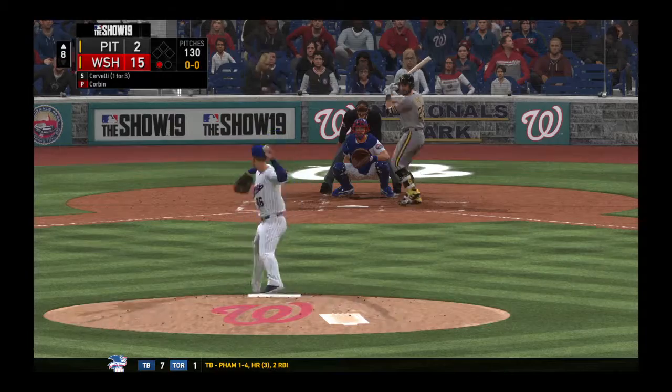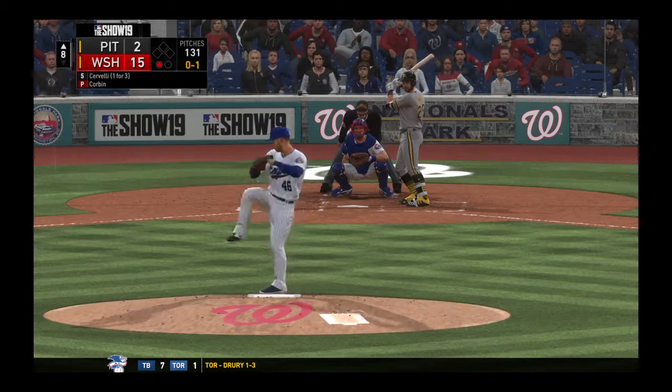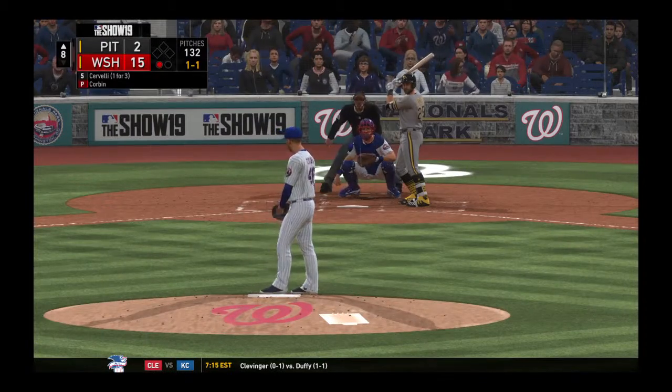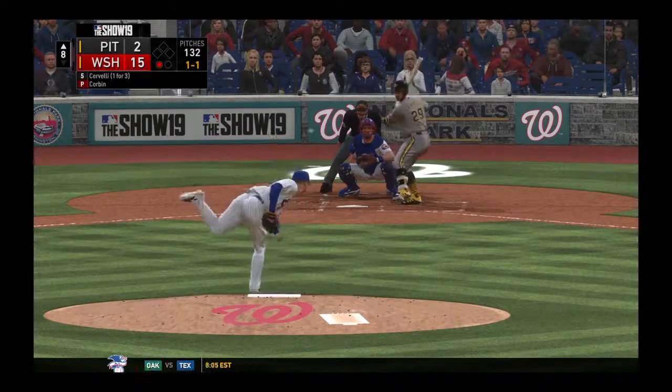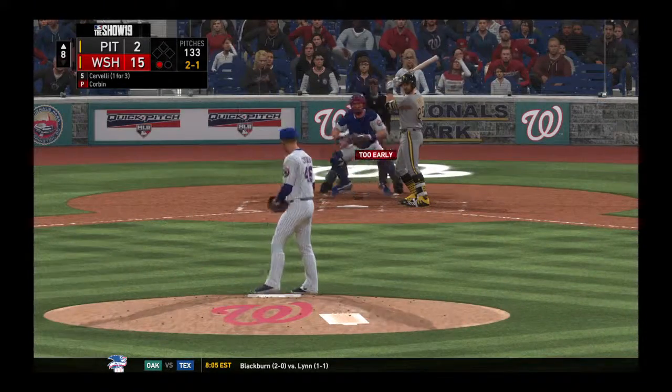Here's the first pitch to him. In there, 0-1. Oh, he thanks his lucky stars right there, getting away with that hanger. I cannot believe he didn't pull the trigger on that pitch. Off the plate, 1 ball, 1 strike. 2 balls and a strike. Bases are empty, 1 man out.